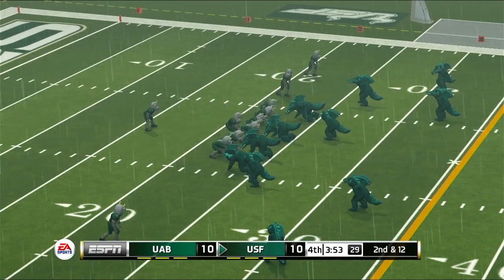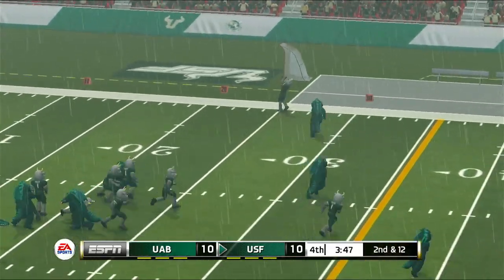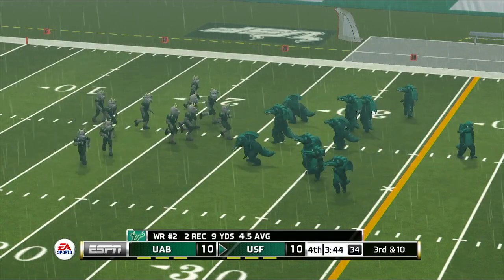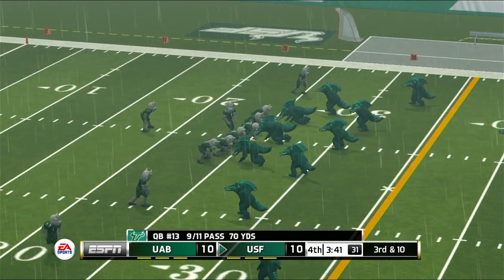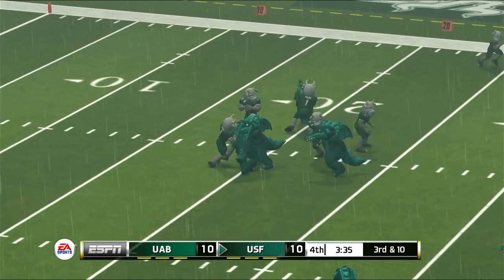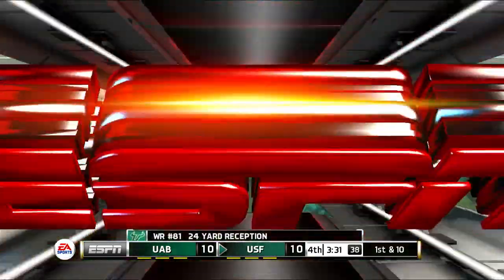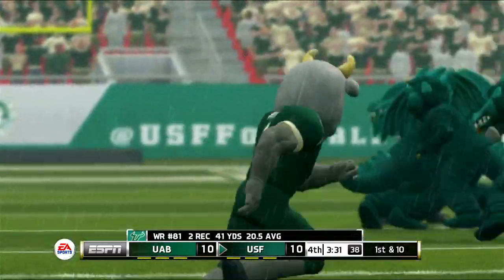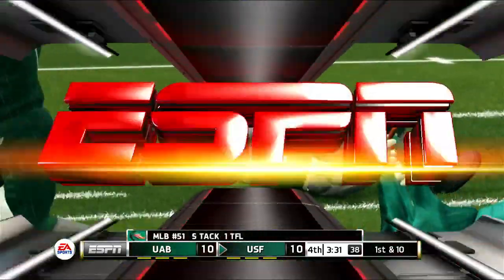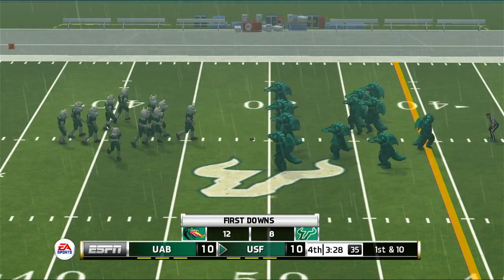Hey, let's calm down. Ready! Green 88! Green 88! Steps out of bounds around the 25-yard line. That brings us third and 10. Mike 51! Mike 51! Ready! He's to the 40. He makes the catch and has a first down. He's tackled at the 49. From their own 49-yard line, first down.